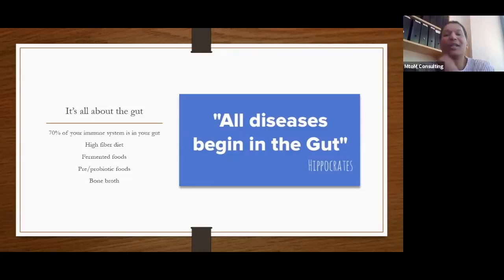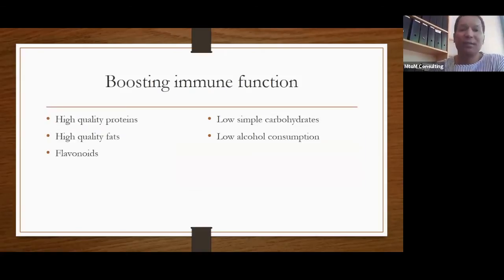But you can look at that bone broth and either have it by itself, or use it to make soups, stews, anything you can think of where you would use either water or stock. You can use bone broth and just get an extra kick of something good for your system. Again, gut bacteria, very important.